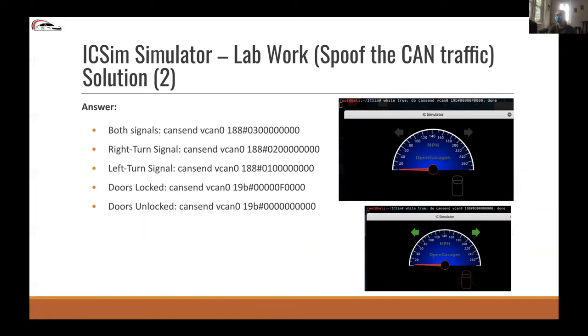Next, this would be for the signals. So for door locked and door unlocked, it would be that middle byte that we already saw. So 0F will open up all the car doors. So F would be actually all the bits for that particular half a byte. There are four doors and there are just four bits, so F will just be opening up all of them. And unlock will be just basically zeroing out everything here.